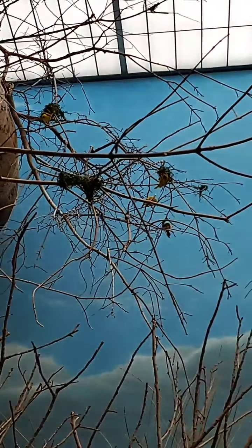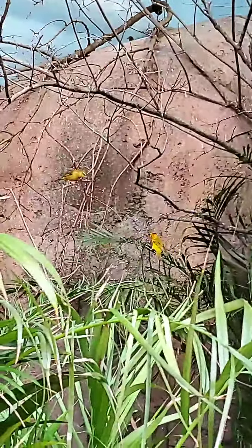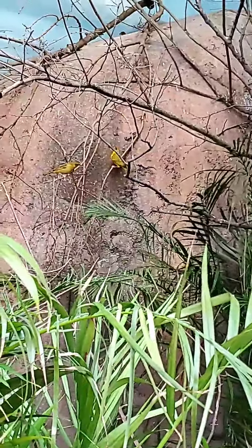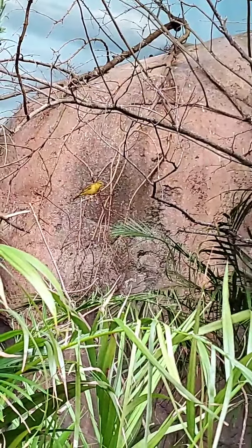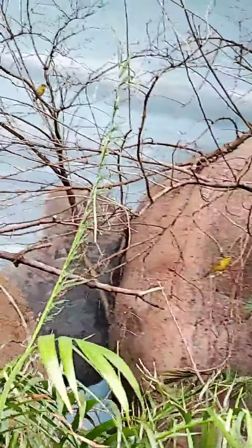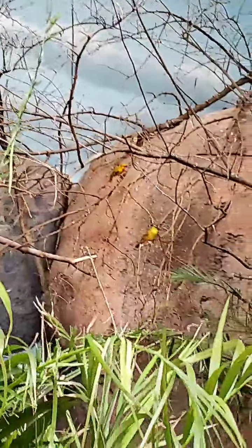What do the clip springers think about all the birds? I don't think he minds. I think he's kind of used to it. He's a pretty curious guy, so I think he's enjoying them. He stays out of their way. The weavers tend to stay out of the clip springers' way, so they all get along pretty well in this habitat.